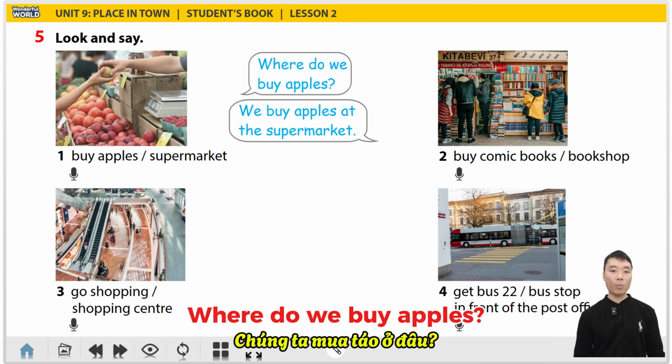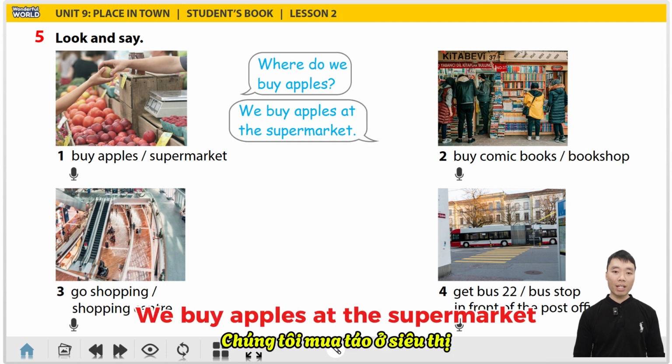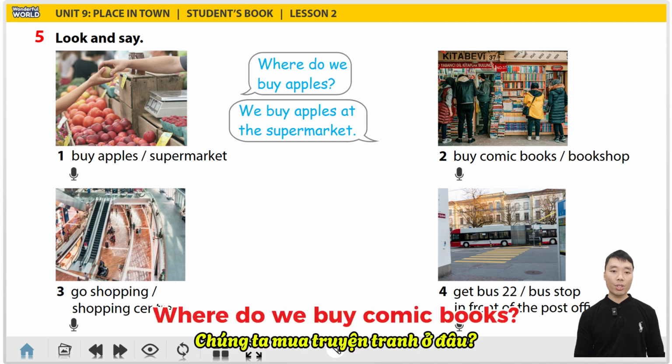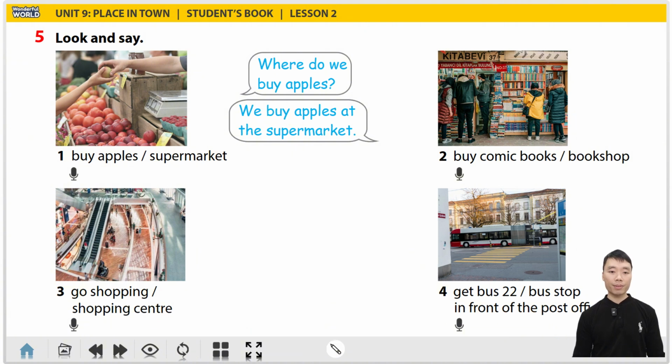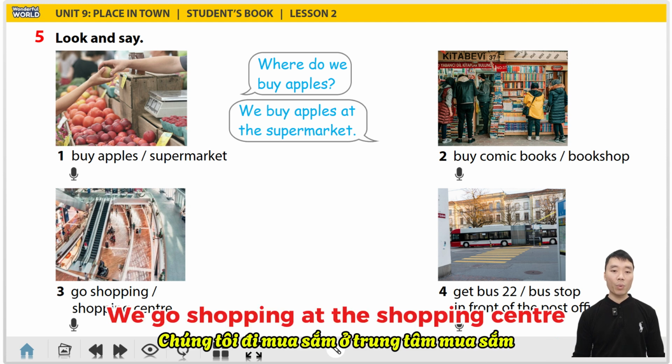1. Where do we buy apples? We buy apples at the supermarket. 2. Where do we buy comic books? We buy comic books at the bookshop. 3. Where do we go shopping? We go shopping at the shopping center.